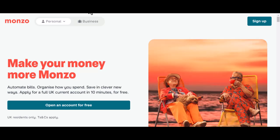Ever found yourself staring at your Monzo balance, wishing someone would just magically fill it up? Well, you're not alone. Today, we're diving deep into the question, can someone actually transfer money to your Monzo account?